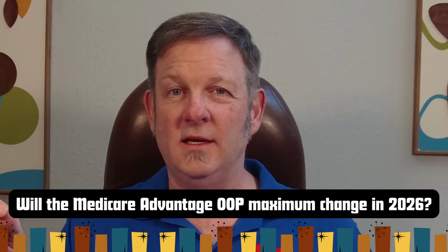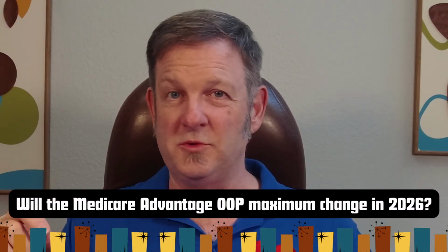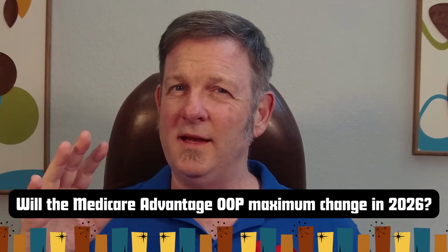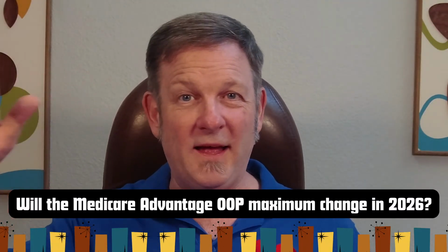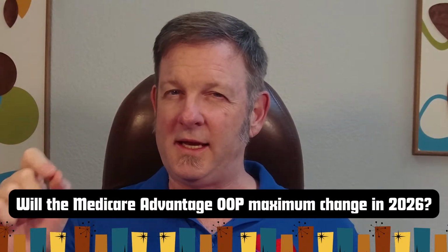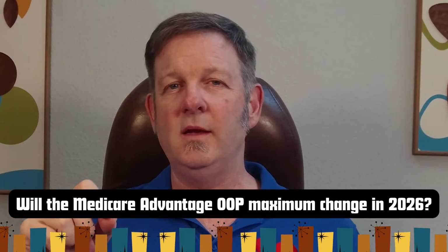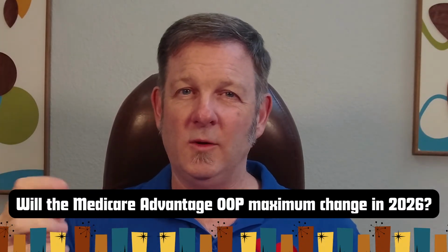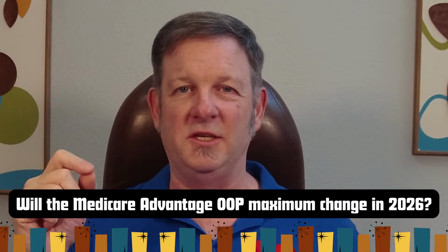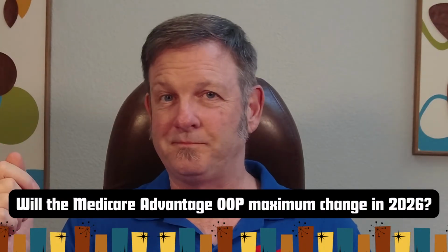The reason is carriers are tightening their budgets because of reduced reimbursement from CMS. So it's important to look beyond that top line number, that maximum out of pocket for the year, and check how your plan's cost structure may change. If formulas remain tight, we might see some upward maximum out-of-pocket adjustments. But for 2026, hey, take the win.